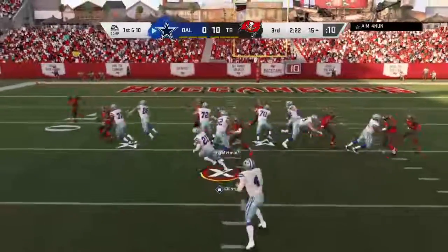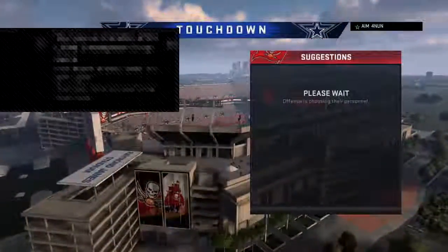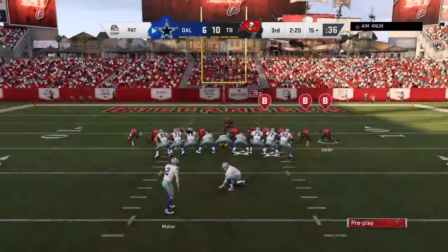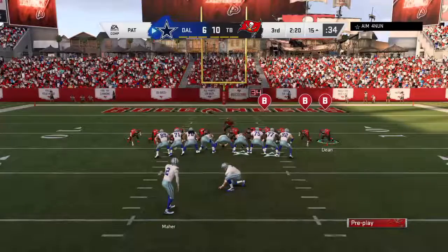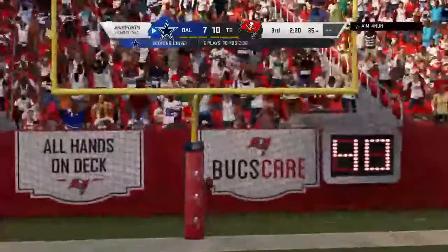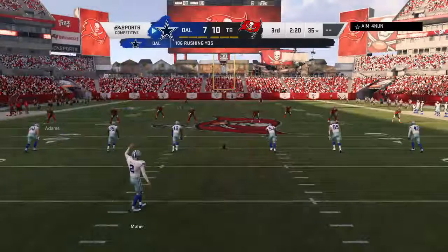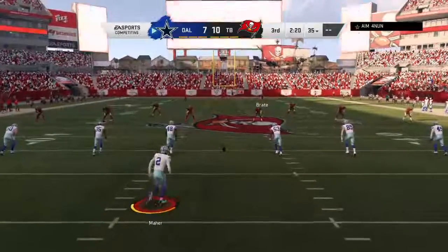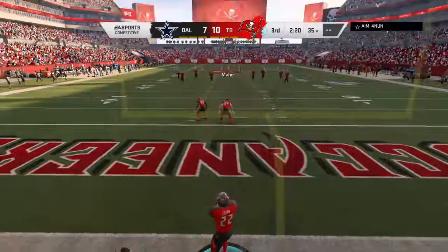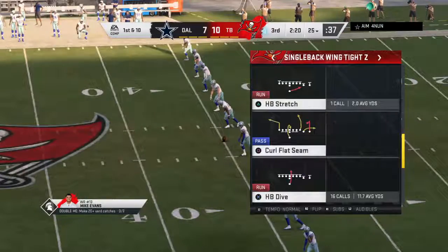A first down carry by Elliott. And he is into the end zone for a Cowboy touchdown. 15 yards, as they are now just an extra point away from making this a 3-point game. Extra point by Marr, up and good. And that'll cut it to 3 at 10-7. Following the touchdown, here's Marr to kick it away. The Bucs take over first and 10 at their own 25-yard line.